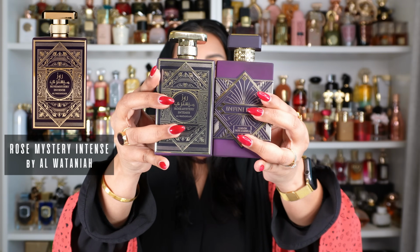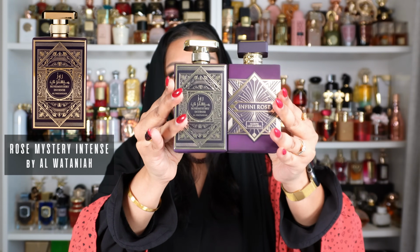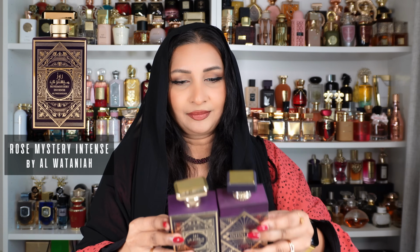Now, for comparison's sake, I do have the Infinity Rose and the Amethyst as well. And here, this is what I'm trying to say. The bottles are nearly identical. Color is a bit different, cap is a little different, but come on, the bottle is quite literally the same. Now, first let me describe Rose Mystery Intense. I need to memorize this name, so let me just call it Rose Mystery.